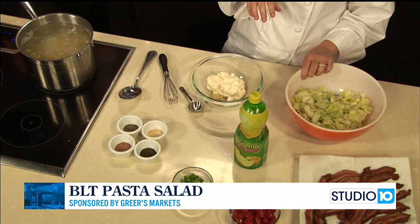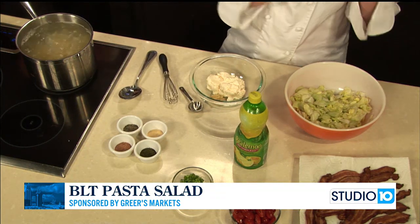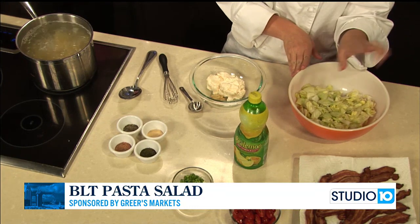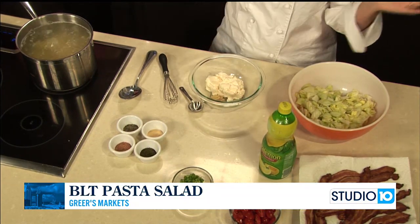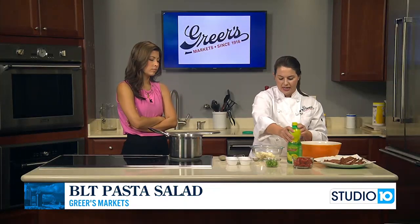I have half of a head of iceberg lettuce. So I just chopped that up, and we have bacon cooked. I'm going to get that chopped up, and we have tomatoes and green onions, and of course you could put whatever you want in here. And so I thought we could make the dressing now.